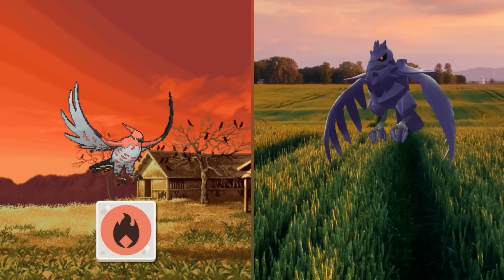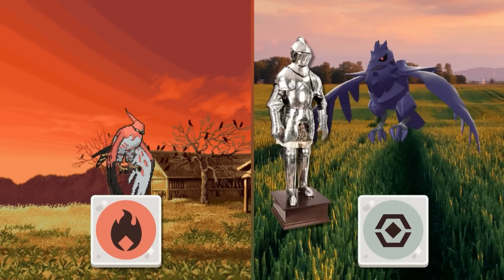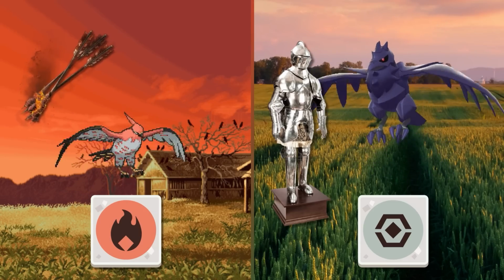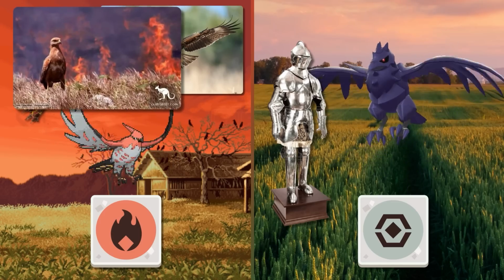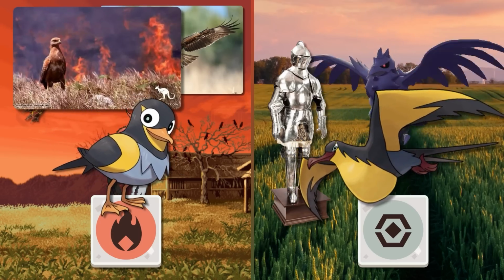But these two got their fire and steel typings for concrete reasons. Corviknight dons a full suit of armor inspired by medieval knights, and Talonflame, a flame-tipped arrow crossed with an Australian firehawk, a bird that literally wields fire while hunting. So now is the same true for the Wattrel line? Well, kinda. The connection here is more theoretical than concrete. It comes from the second part of their names, that trell.